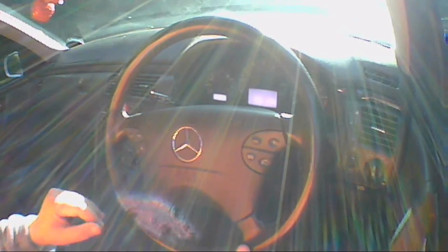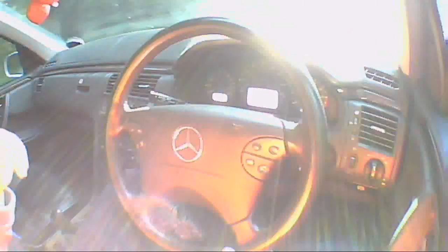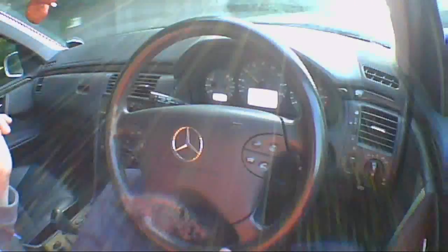They do vary considerably, Mercedes, and when you do get a good one, you know about it, because they'll put a smile on your face and you'll have the most comfortable and beautiful driving experience you can have. So be vigilant with the Mercedes. Don't think just because it's the Mercedes badge it's going to be good, because it doesn't work that way.